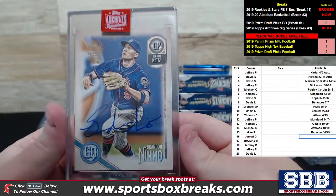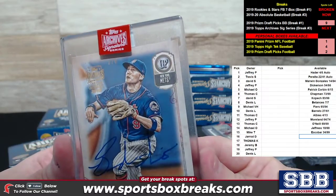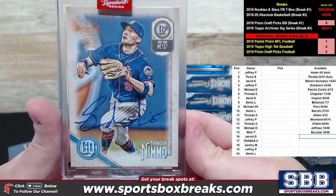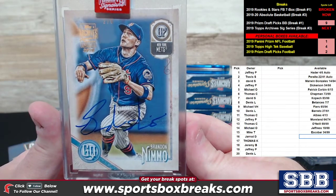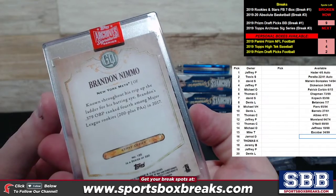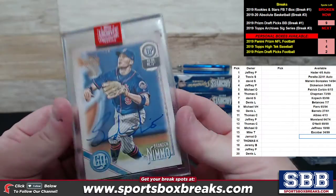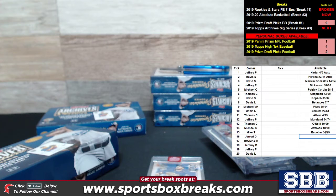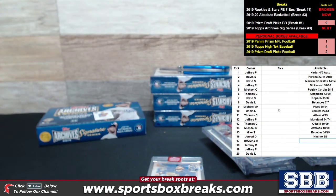Next, Brandon Nimmo. That is a 2 out of 6 Gypsy Queen card. Brandon Nimmo, Mets. That's pretty awesome. So Nimmo, 2 out of 6. Pretty sweet card there.